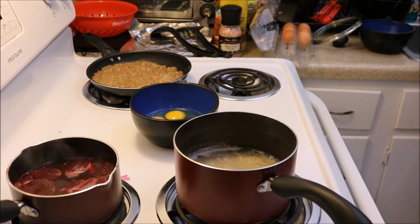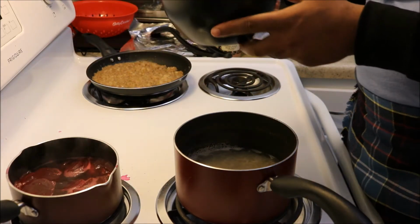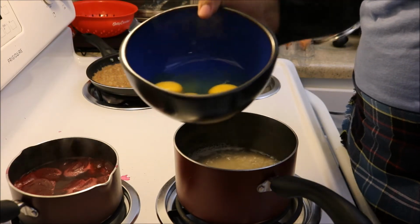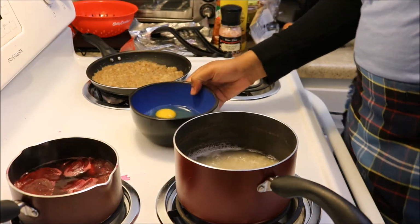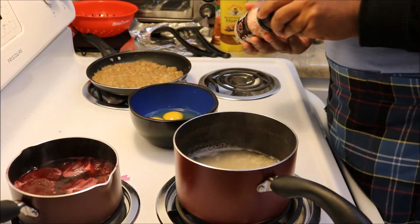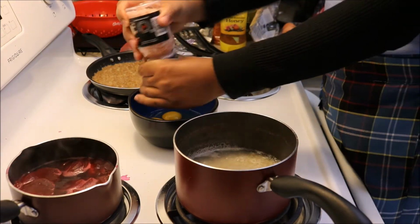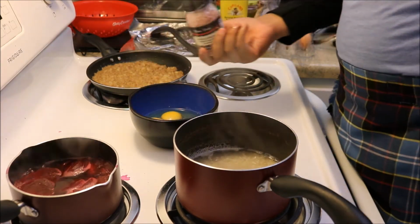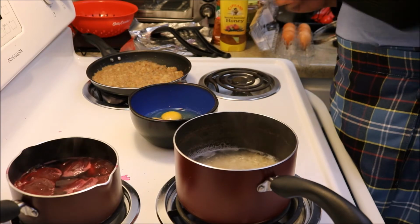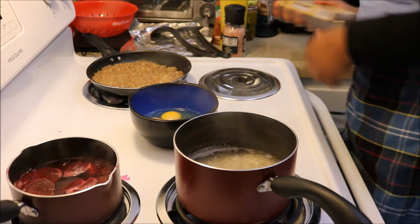Gonna rinse my hands, cold water, and take these 3 beautiful eggs that we have here. Get a good, there, crap. And I'm gonna add some Himalayan salt. Yep. I'm gonna mix it up.